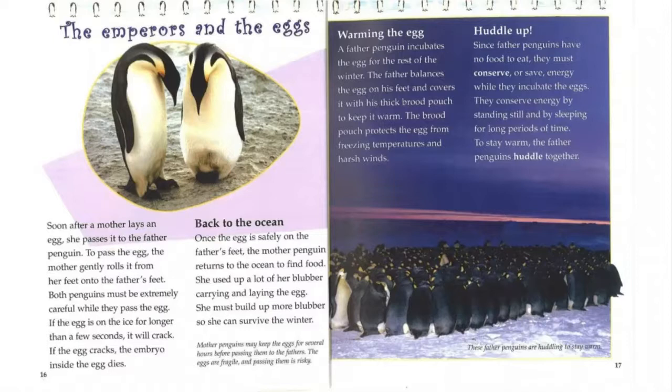Huddle up. Since father penguins have no food to eat, they must conserve, or save, energy while they incubate the eggs. They conserve energy by standing still and by sleeping for long periods of time. To stay warm, the father penguins huddle together. These father penguins are huddling to stay warm.